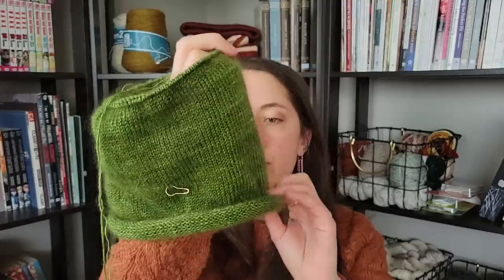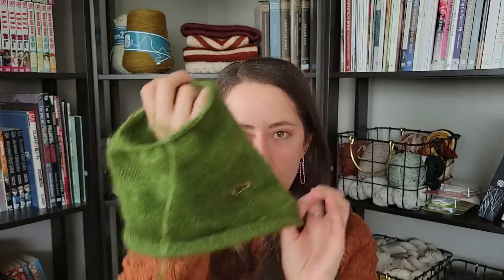I'm at the point where I have like 3 more rows before I do the switch to knitting it inside out or right side out, depending, and then also the bottom down. This will be done by next time for sure. Then I'll probably have like 40 grams from this ball of Evergreen to go into my Pavement sweater, which is great.